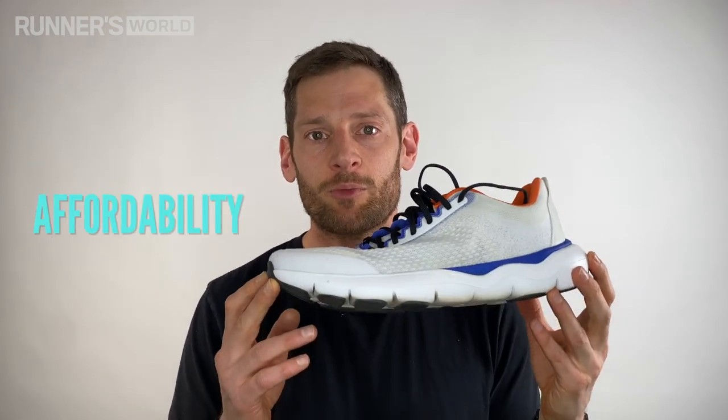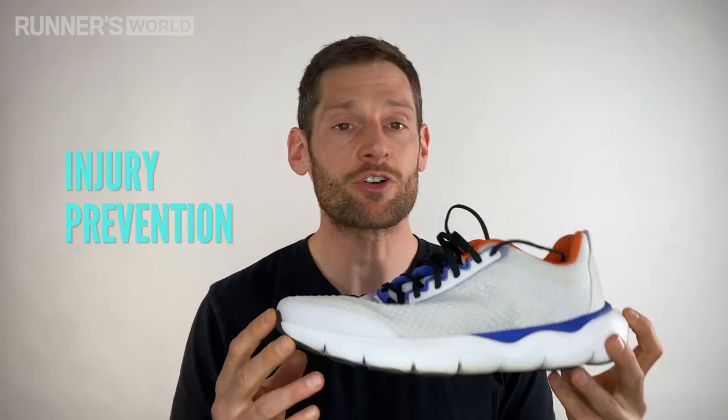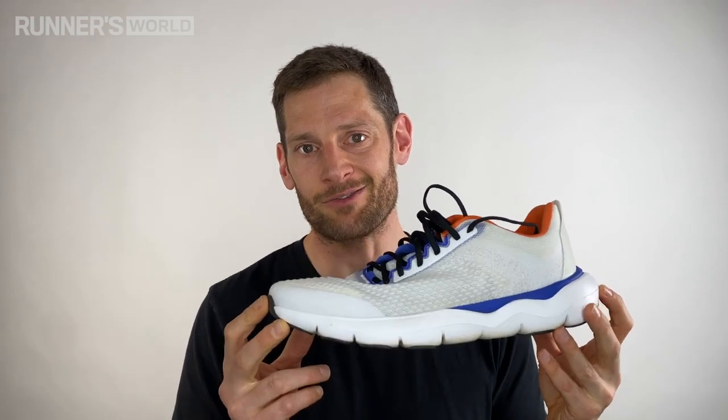So, affordability, tick. Comfort, tick. Longevity, TBC. Injury prevention, not really a thing. This is a very competent running shoe for £35. Get it if you want one.